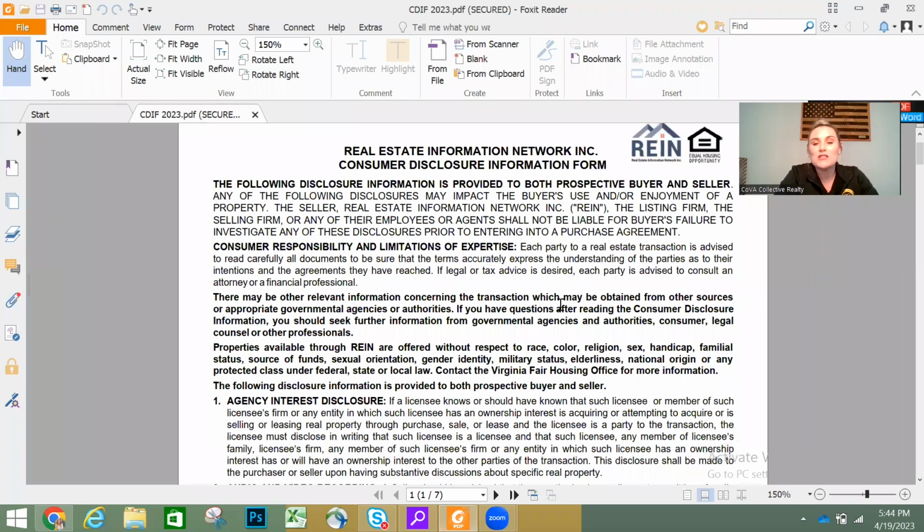So the consumer disclosure information form. I go over this with both of my buyers and sellers, but I do find it most important on the buyer side. The reason being is because Virginia is a buy or beware state. All that means is we have a lot less disclosures than a lot of other states do. So that's why I like to go over this with my buyers so that we know exactly what to look out for prior to going out shopping.